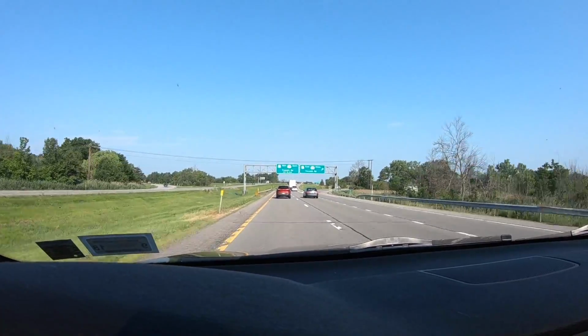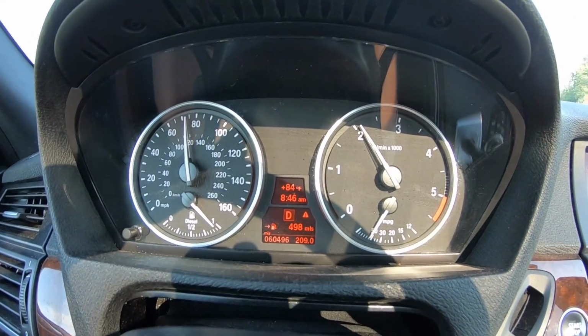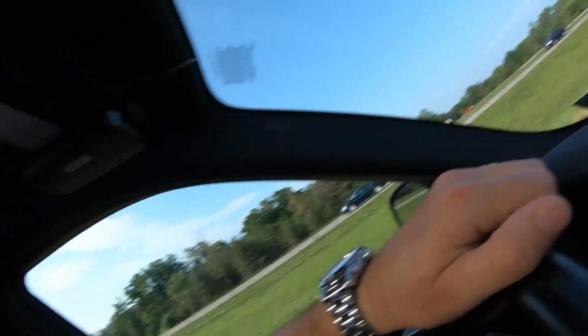It is an absolutely beautiful day today. It's not even 9 a.m. and it's already 84 degrees. And that's because it's going to be like 95 again today. It's going to be probably in the 90 to 95 range, with the heat index being even higher than that for the next week or so. It is just so freaking hot.